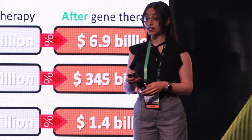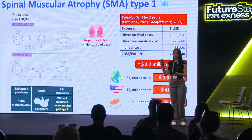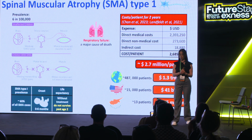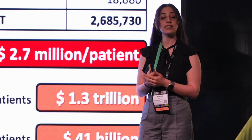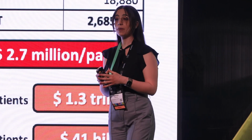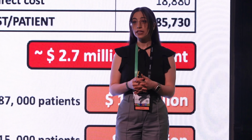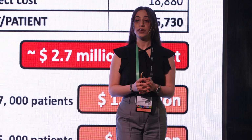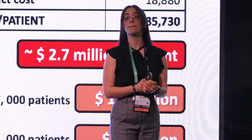It is cost-effective still. Moving from blood diseases to neuropathies, spinal muscular atrophy is the perfect example. This is a genetic disease that results due to the lack of a properly functioning SMN1 gene. This leads to motor neurons that cannot properly connect with muscles. SMA1 patients usually do not survive past the age of 2, and the most common cause of death is respiratory failure. Trying to manage these patients for their 2 years of life cost about 2.7 million.